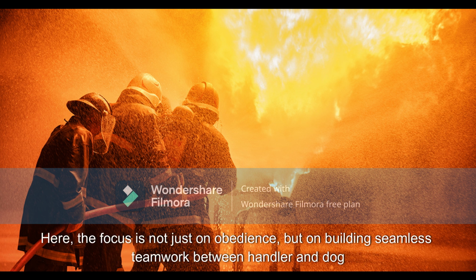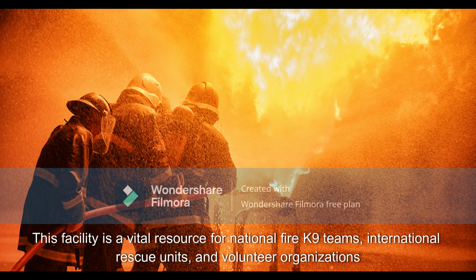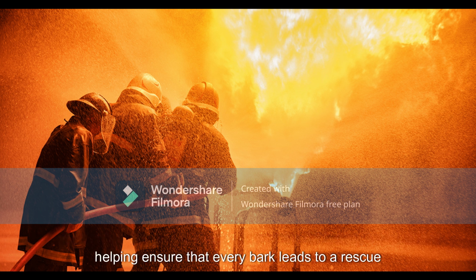Here, the focus is not just on obedience, but on building seamless teamwork between handler and dog in unpredictable, high-pressure conditions. Whether for local disasters or international deployments, the skills sharpened here save lives. This facility is a vital resource for national fire K-9 teams, international rescue units, and volunteer organizations, helping ensure that every bark leads to a rescue.